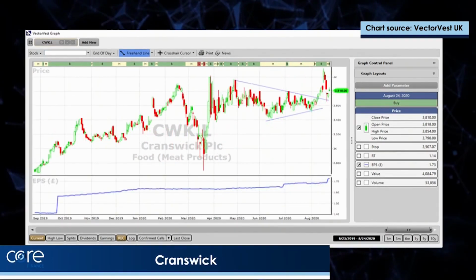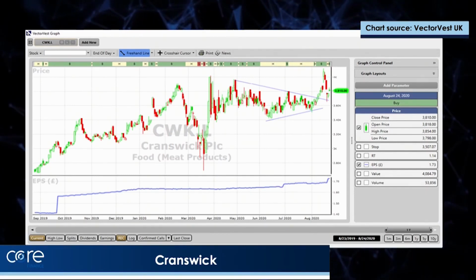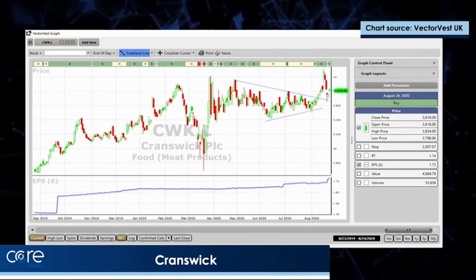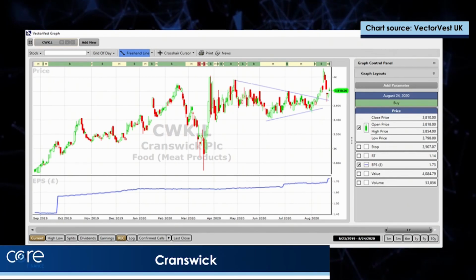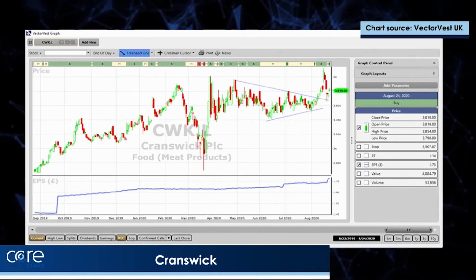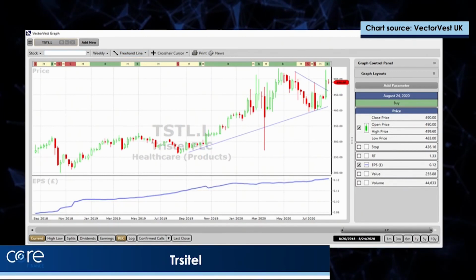Cranswick, excellent results, and it's broken up on those results on good volume, and it pulled back to kiss that trend line that I've drawn in on falling volume. I think this is an exceptionally good level to initiate a position in Cranswick if you haven't got one, or to actually buy a few more if you have got them. As you can see, earnings per share moving up strongly indeed. A great company, Cranswick.